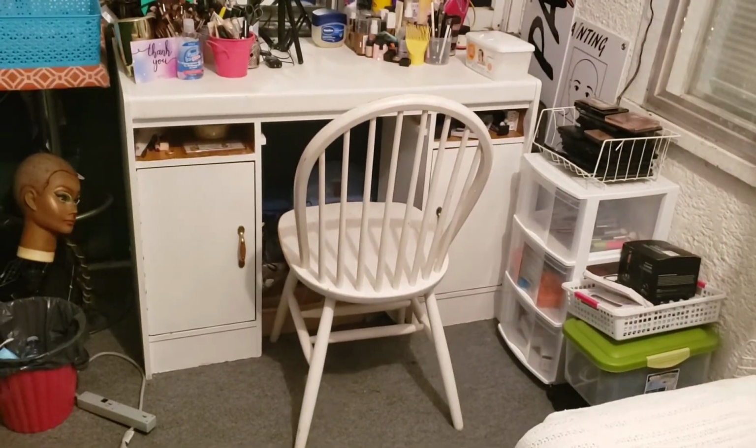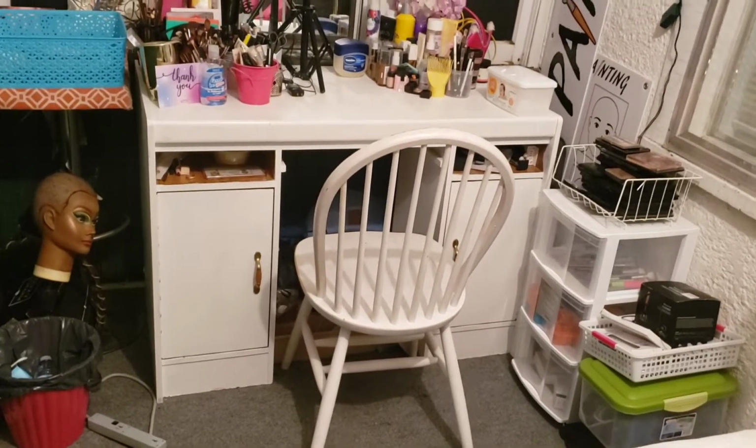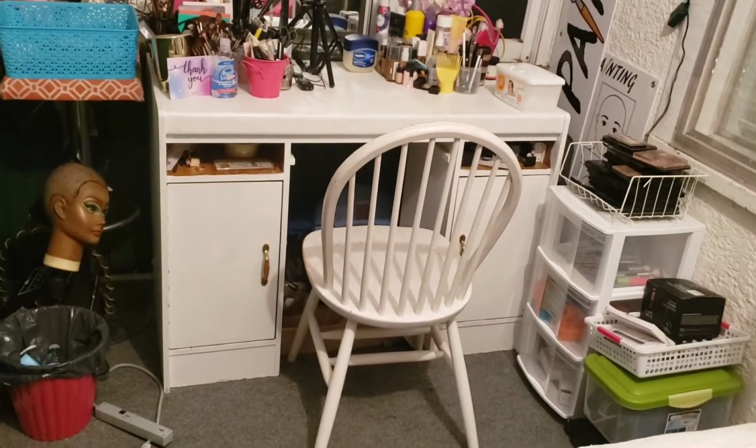And someone had these chairs, 4 chairs for $25, and I did the same thing. I painted with the help of my mom, of course. I painted the chairs white as well.